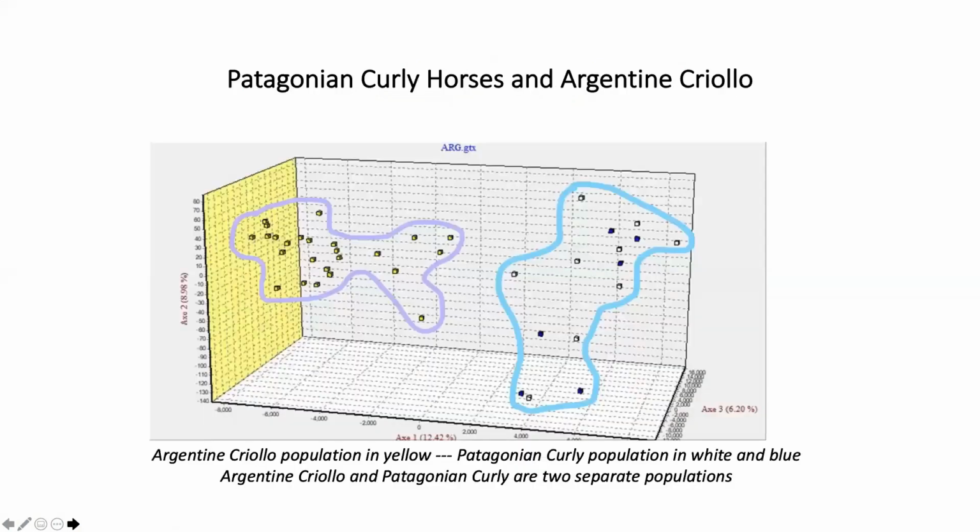And here we did a principal coordinates analysis on this. And as you see here, the typical Argentine Criollo horse is in yellow squares. And the curly Patagonian horses are in blue and white. And the difference is that the blue samples were taken in 1 year and the white ones were taken another year. And each one forms a distinctive population.